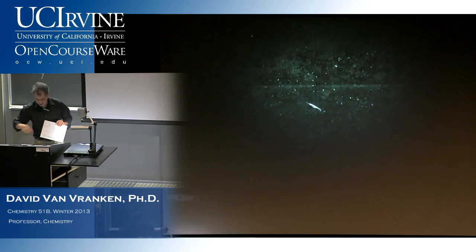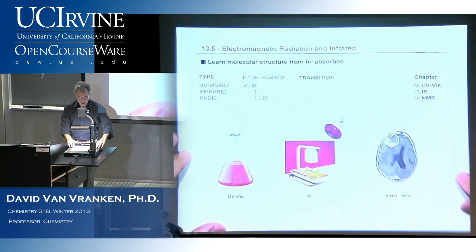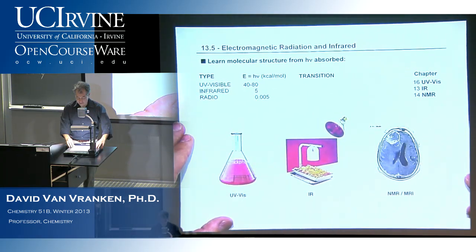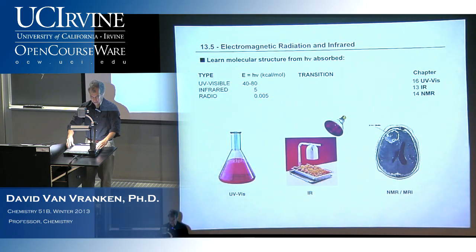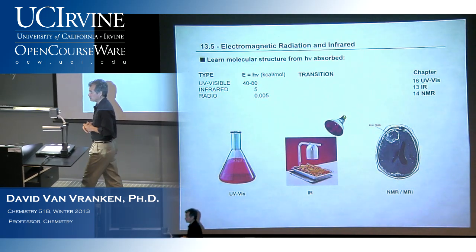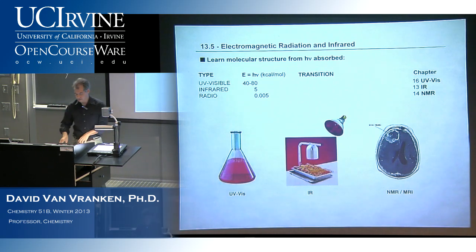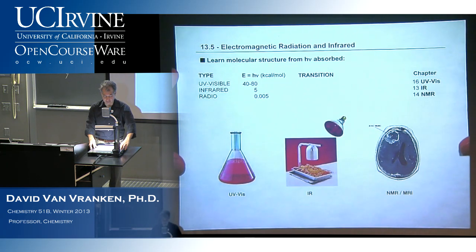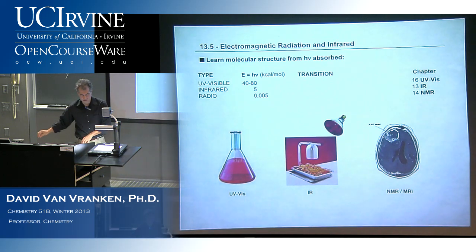So let's talk about spectroscopy as a general process here. Spectroscopy means absorbing some type of electromagnetic radiation and looking at what happens to the molecule. So there's 3 types of spectroscopy that we will cover. Mass spectrometry is not spectroscopy. Mass spectrometry is not absorbing light. Mass spectrometry is ionizing molecules and literally destroying them, whereas having molecules absorb light doesn't destroy molecules. So mass spectrometry is completely different from spectroscopy.